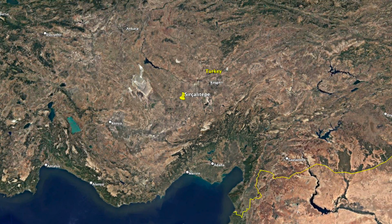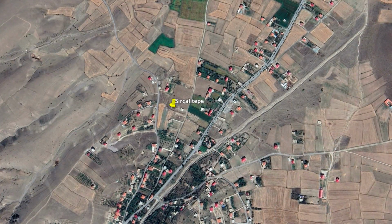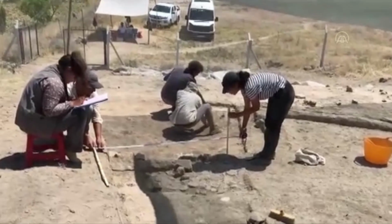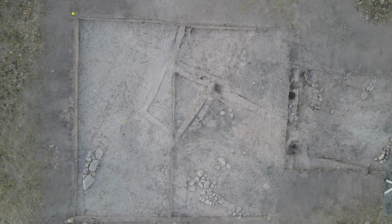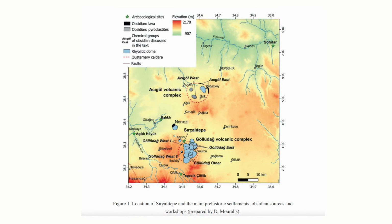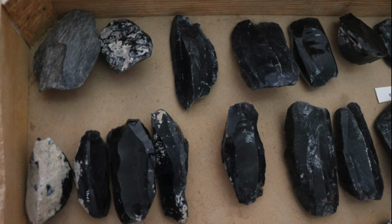Sırçalıtepe is located in the volcanic Cappadocia region of Turkey, within the borders of the Kayırlı village in the province of Niğde. It's a 12-metre high mound covering an area of 210 metres by 170, and recent excavations have revealed a 9,500-year-old aceramic Neolithic settlement, with well-preserved architectural features and chipped stone finds. The site is located just a few kilometres away from the two primary sources of obsidian in central Anatolia, and at Sırçalıtepe, the obsidian finds are numerous.